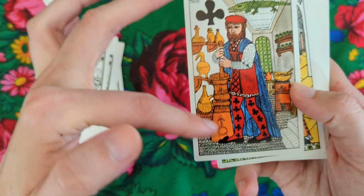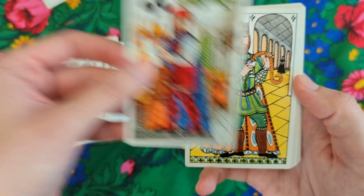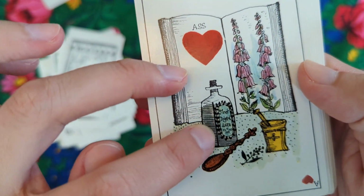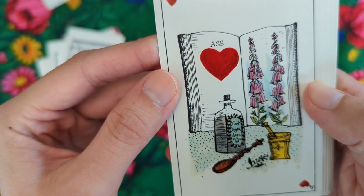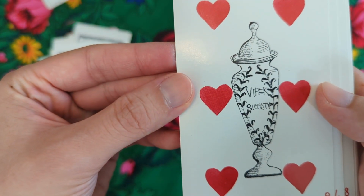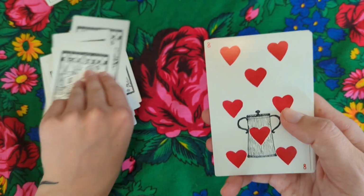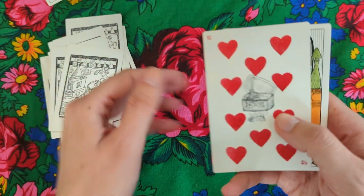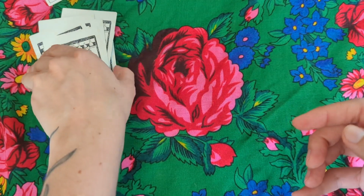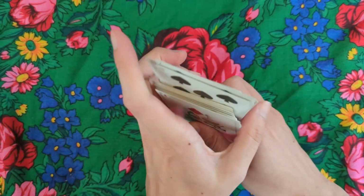And there is some hidden astrological stuff, but all of the words and labels I think are written either in German or Dutch. I'm not quite sure. If you know, let me know. I'm curious. So I'd have to really do some deciphering, which could be fun. So that is my cute little alchemist card deck. I thought it was such a cool little find.